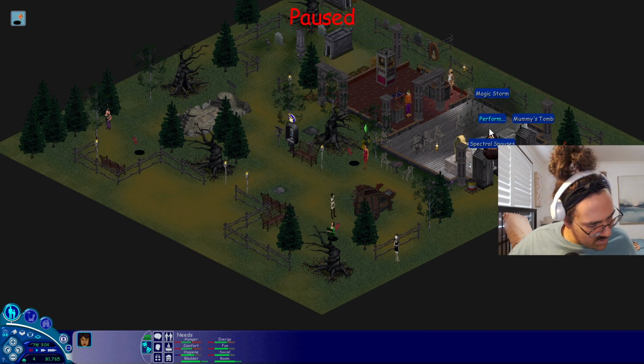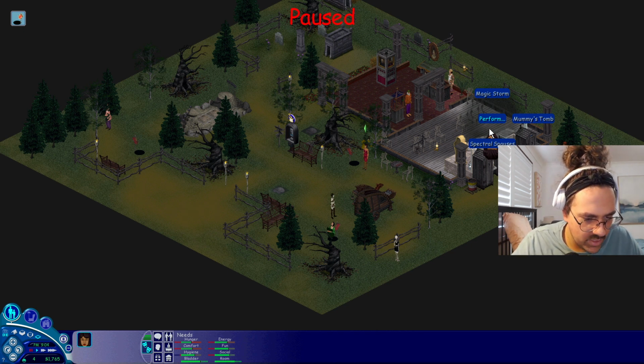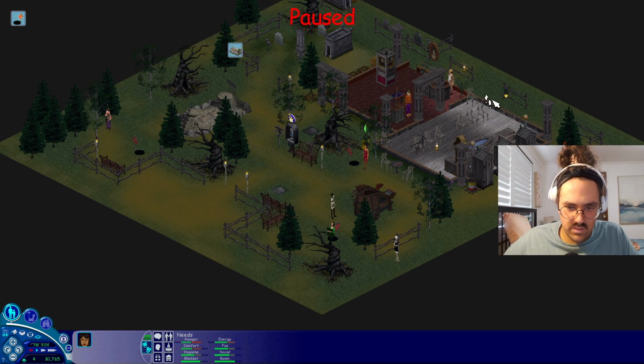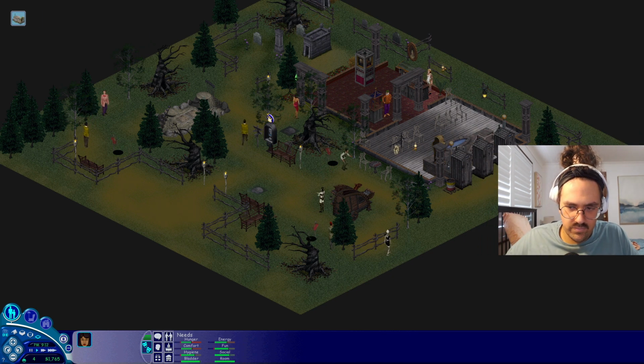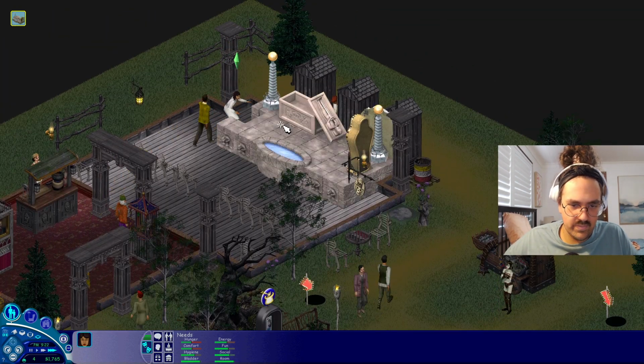Which one's the best one to perform out of these, actually? Let me have a little look-see. Or are they all pretty much on par with each other? Magic show, here we are. I don't think it actually matters. I think we can literally just do whichever one. Let's do magic storm. All right, here we go.